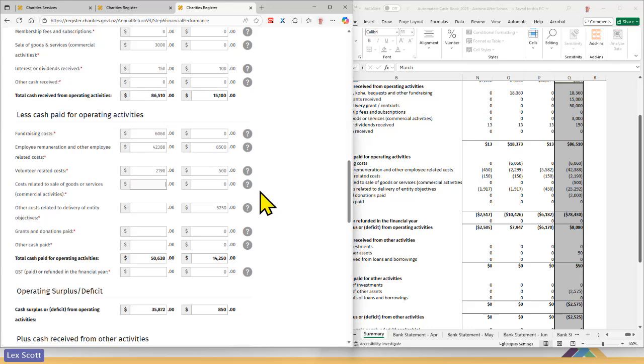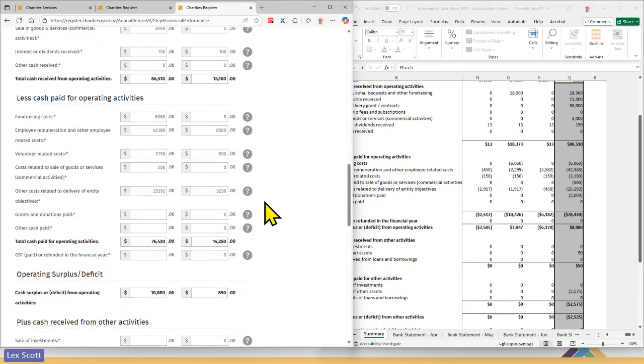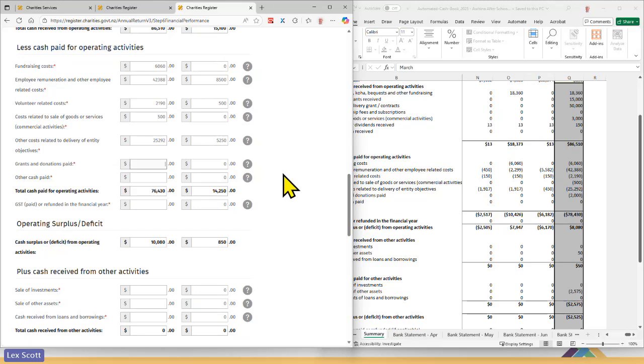They spent $500 for the printing costs for the calendars they sold and $25,292 for other costs related to delivering their charitable purpose. This included items like rent and utilities. Athena also gave out $2,000 in grants.